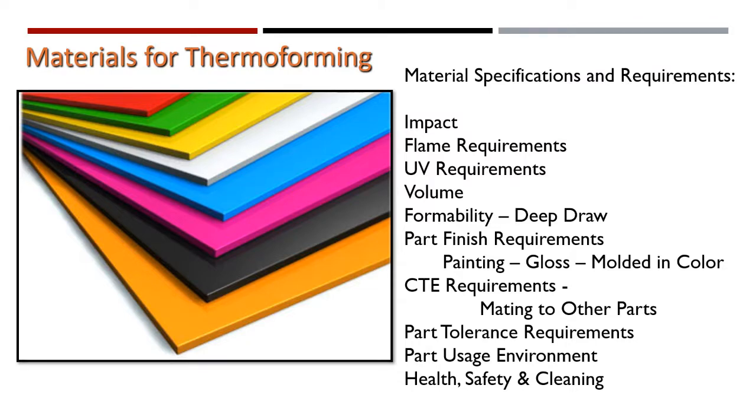These include: we have to look at impact, flame requirements, what the UV requirements are, what's the volume of the parts to be made, the formability, how the part is going to be formed, is it a deep draw part, what are the part finishes, is it painting, is it gloss, is it molded in color, are there coefficient of thermal expansion requirements, is it mating up to other parts that are thermoformed, or mating up to metal parts? What are the tolerances? What's the part usage? So we have to look at many, many different aspects when we're deciding on a project and the material to use.